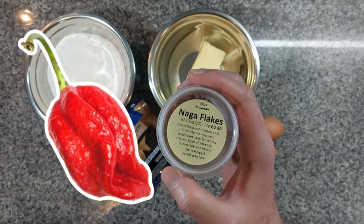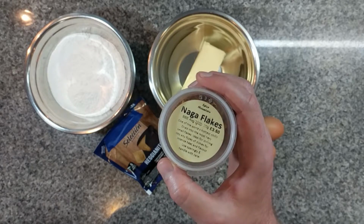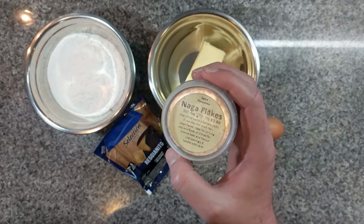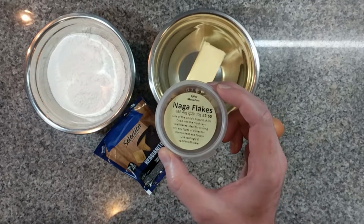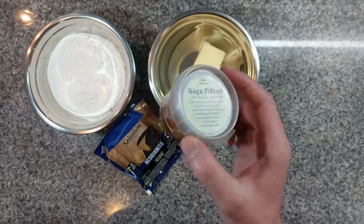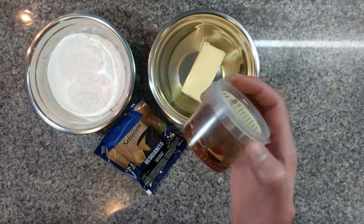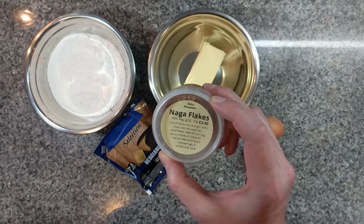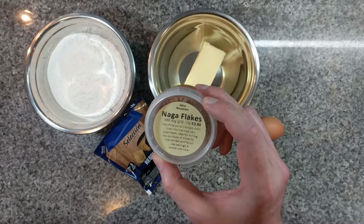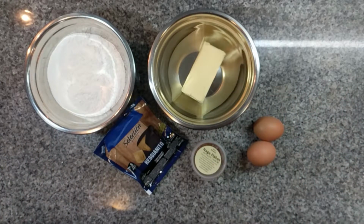Naga Viper pepper, I think, was the hottest pepper in the world up until about 2011, when it was taken over by the Carolina Reaper. And I think there's some other varieties now that are even stronger than the Carolina Reaper. But up until 2011, this was the strongest pepper in the world. And this is clearly the dried up flakes of it. This is not fresh, obviously. I got this little container in Spice Mountain, I think in the Borough Market in London when we were there last year. Sadly, we're supposed to be in Berlin and Prague, kind of exploring that part of the world right now, but you know, COVID. So this is everything we're going to need to make these spicy cheese cookies.